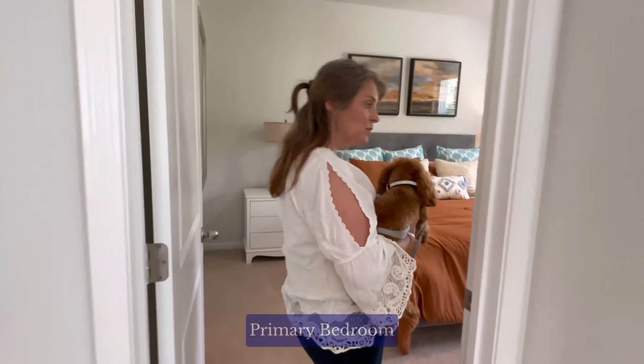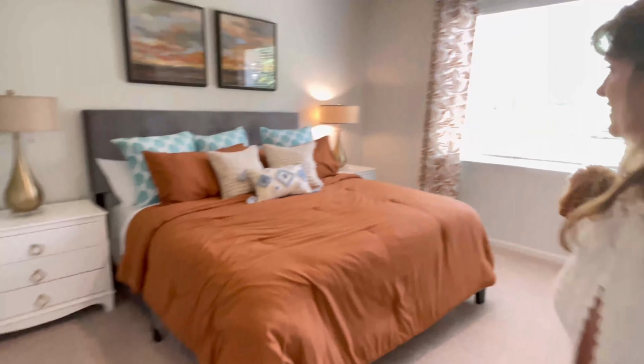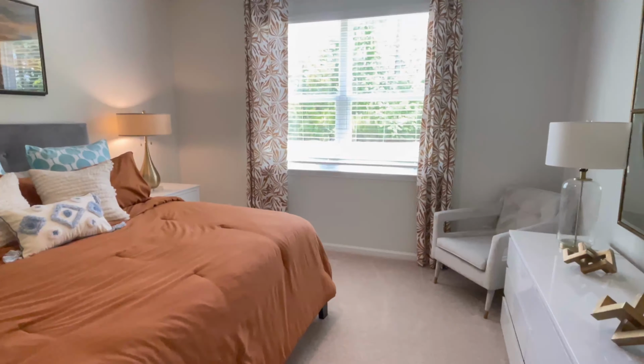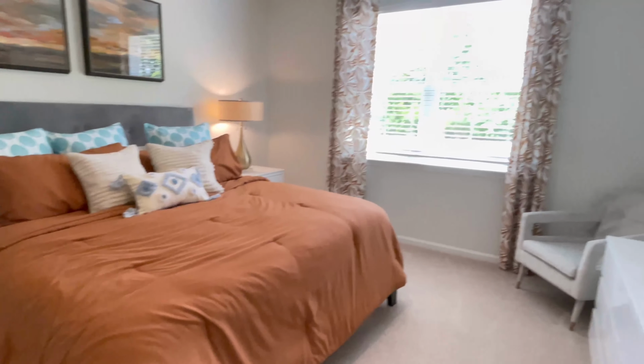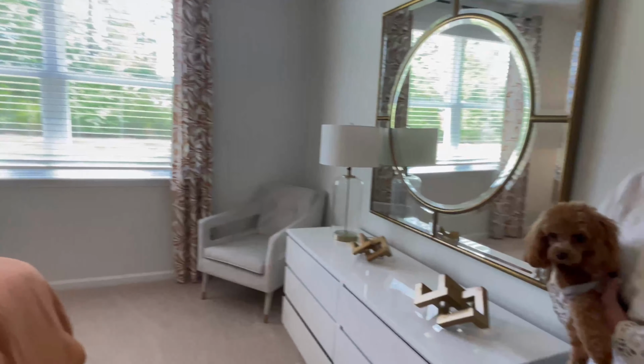All right, step into the primary bedroom. Again, very big. It's very spacious. That's a king-size bed as well. All the space you need. Definitely.